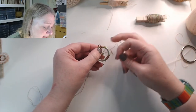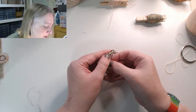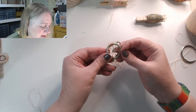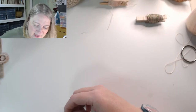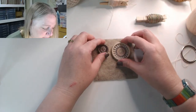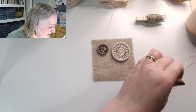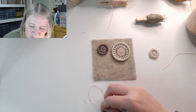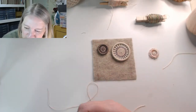So you just keep working around like that until you're back to the beginning, and then to finish off your thread, you can either work it through the blanket stitches on your scallop, or you can work it underneath some of the threads on your Dorset button. So I'm going to finish the remaining two later. I just want to show you how I'm going to attach them to my felt. The live stream today is going to be fairly short. I'm going to attach these just like I would if I was attaching them as buttons, with a needle that this thread will go through.